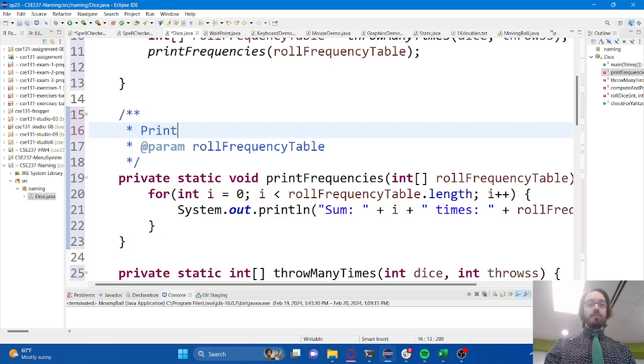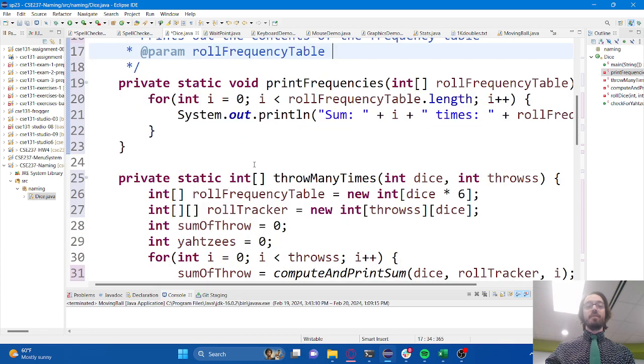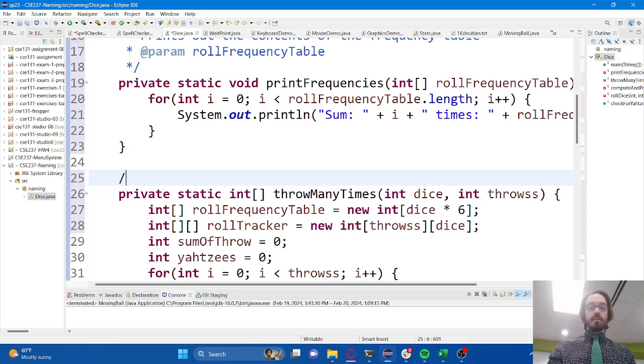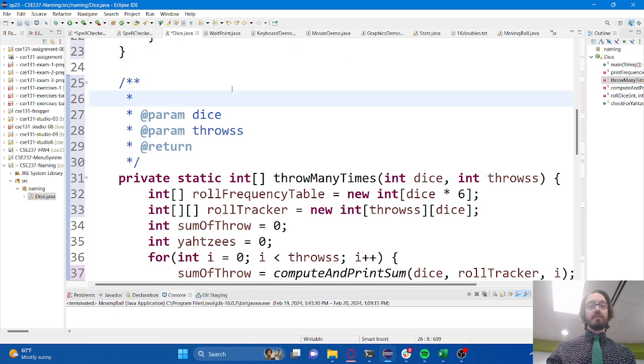And then actually here, if it's not clear enough from the parameter itself, you can provide more information about the parameter, but just restating the frequency table feels redundant, so not always necessary to include that information if you don't feel up to it. But I wanted to show you something that is an important thing to know about these style of comments. Let me do one more.